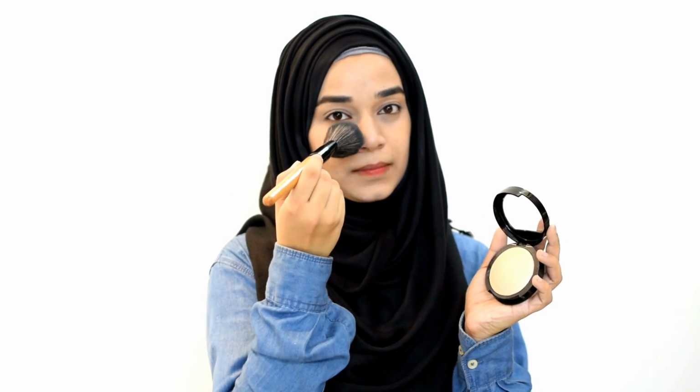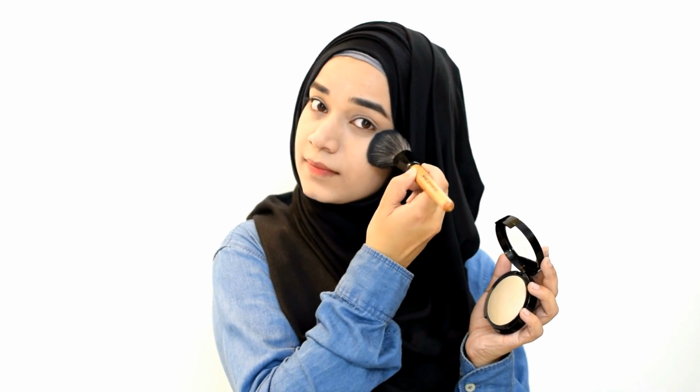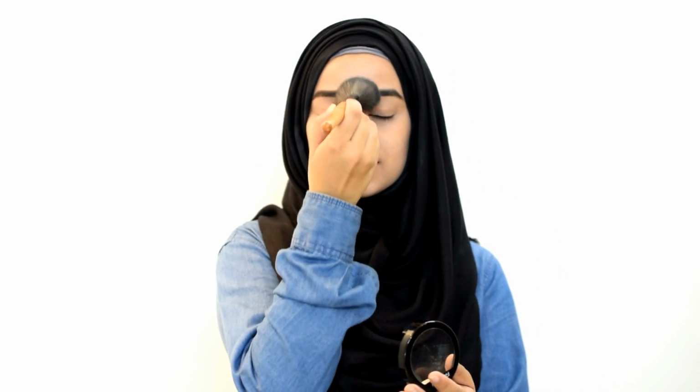Now I'm going to take a compact powder and set my face with it. It is very important in making the makeup last a lot longer and also make your face sweat proof. The last thing that you want is your makeup to melt away in sweat.